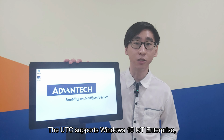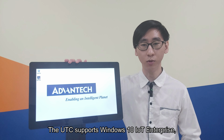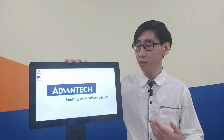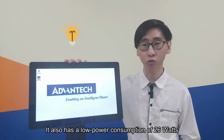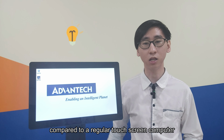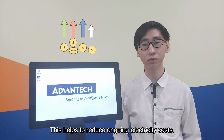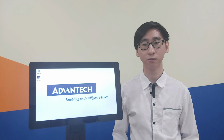The UTC supports Windows 10 IoT Enterprise, Ubuntu, and Android OS. It also has a low power consumption of 26 watts compared to a regular touchscreen computer that uses around 40 watts. This helps to reduce ongoing electricity costs.